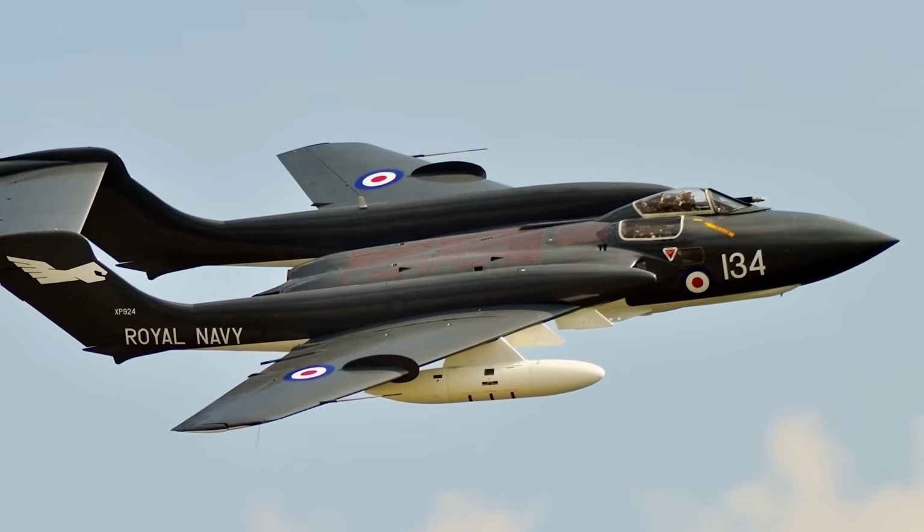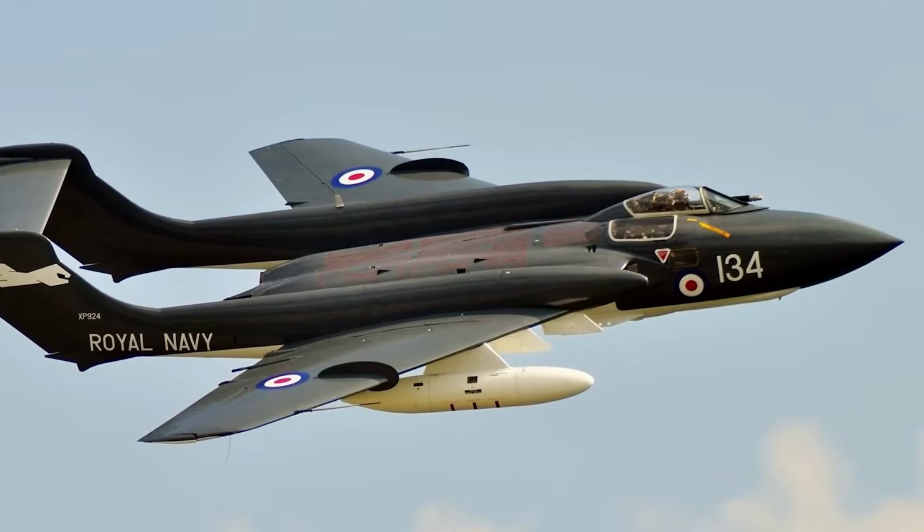However, the Sea Vixen's service was not without challenges. The aircraft had a relatively high accident rate, with 55 out of the 145 produced being lost in crashes. Many of these accidents were fatal, highlighting the inherent dangers of carrier-based aviation and some of the aircraft's design shortcomings, particularly the problematic observer's position in early models.